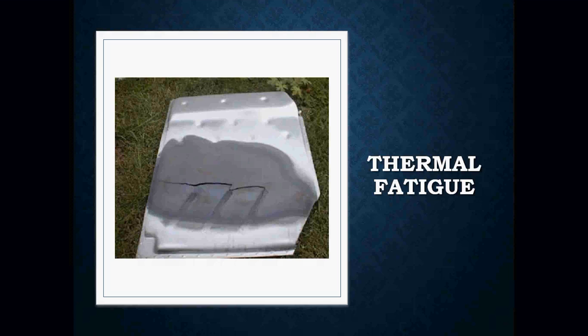Now here is an example of a clamshell old style heat exchanger, but notice how the deformity is. Look at the discoloration on that metal. That is a form of thermal fatigue. That is just over time constant expansion and contraction of the metal, and that metal just wore out. Okay, that could also be a sign of the furnace overfiring for probably several years.